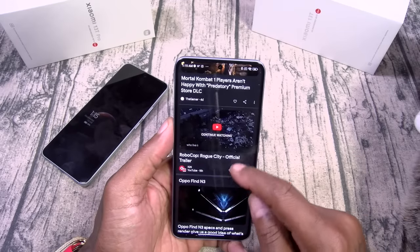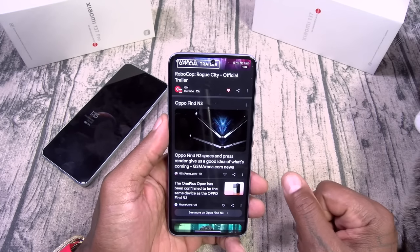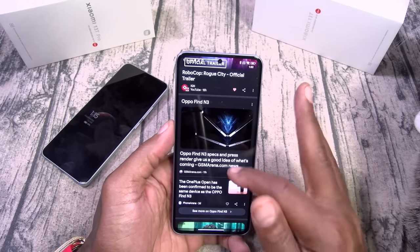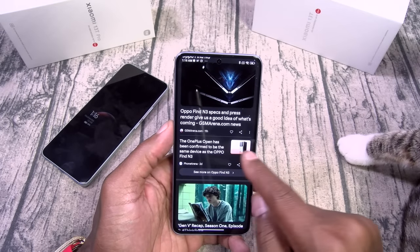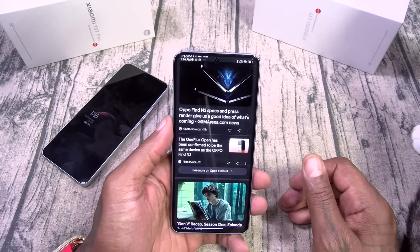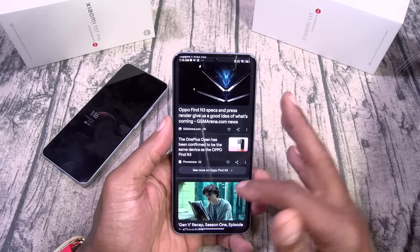All right, so we got RoboCop. We got a new movie coming out. Let me go ahead and like that. Okay, Oppo Find N3 specs. Okay, Oppo coming out with another fold. OnePlus got a fold coming out. Oh, look, here it is right here. The OnePlus has been confirmed to be the same device as the Oppo Find N3. I mean, come on, we already knew that. I already told y'all that before. It's the same company, basically.